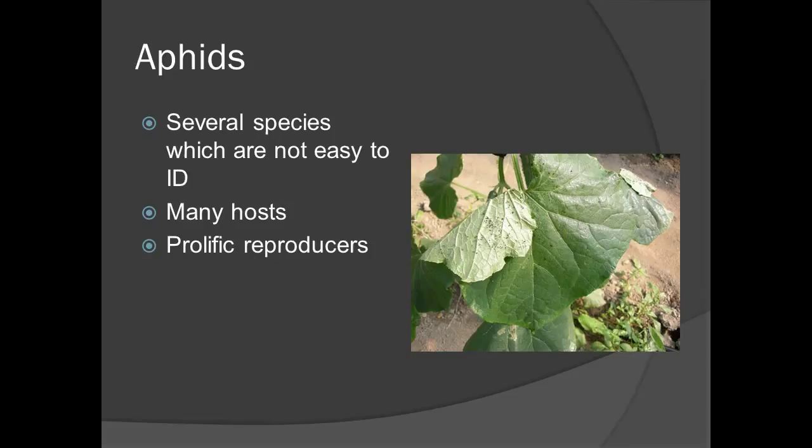Aphids, because of our conditions again, we don't have the rains that are washing them off. We just got great conditions. And the life cycle of aphid is so fast that the population can just explode inside our high tunnel if we're not watching it. There's lots of species. They can come in from other surrounding fields.